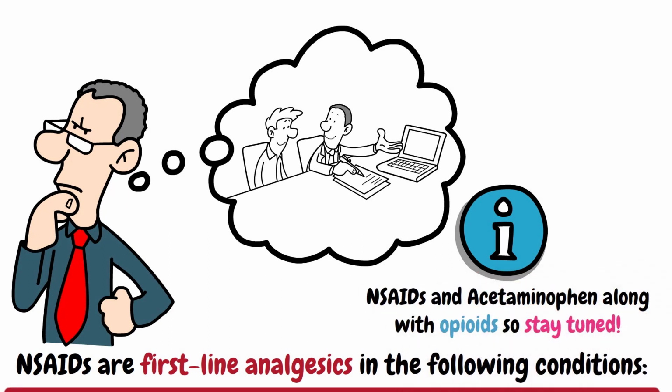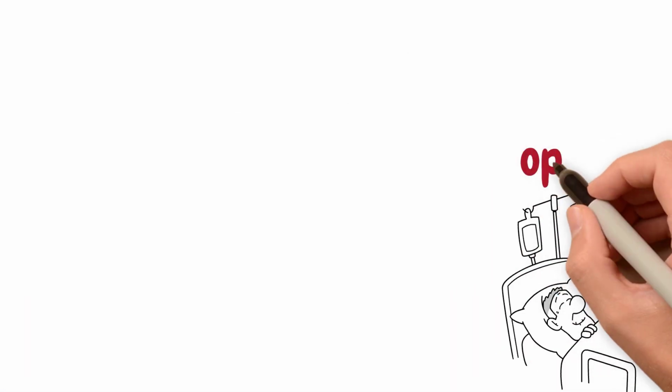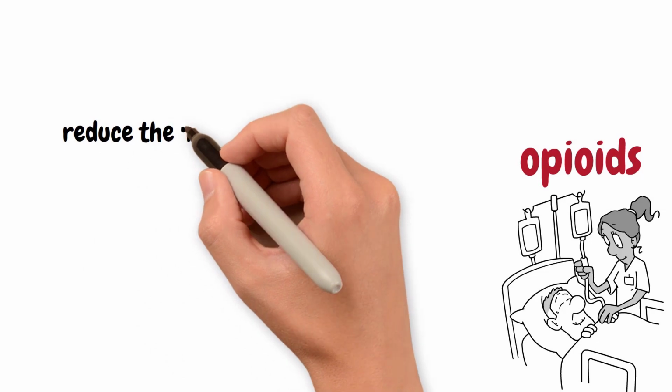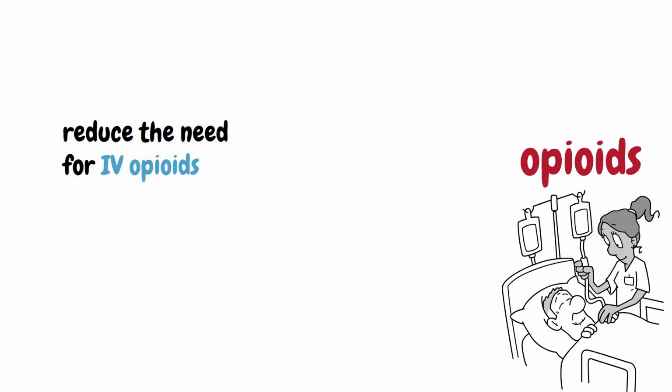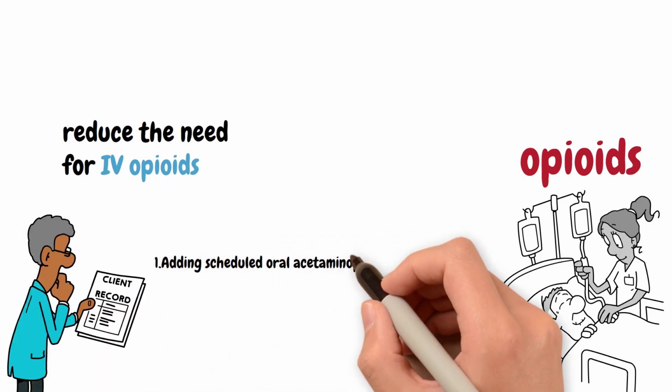Now, in persistent severe pain, where the patient keeps requiring recurrent doses of opioids despite treating or while treating the underlying cause of pain, we need to try to reduce the pain level with other means and consequently reduce the need for IV opioids. So what are these means? First, adding scheduled oral acetaminophen or oral NSAIDs.